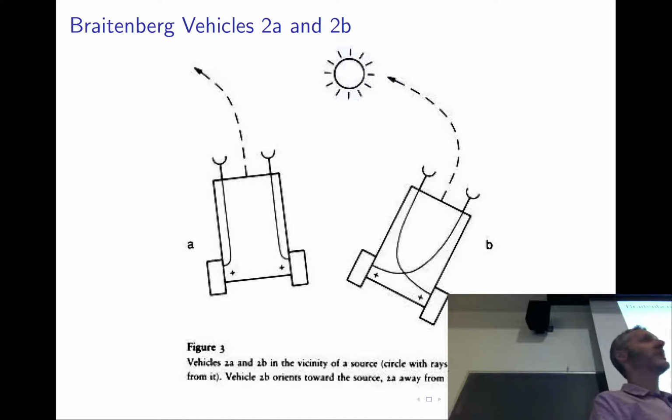Why does it turn away? Because the light sensor that's closer to the light is driving the wheel. This light sensor is closer to the light than this one, right? Which means it drives that wheel faster. Exactly. So this sensor is firing more strongly than this sensor, which means this wheel is going to turn faster than this wheel, which causes the vehicle to turn away from the light.